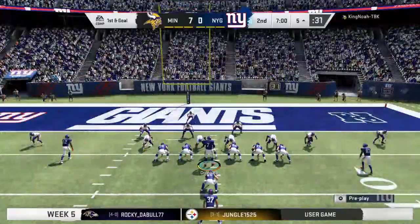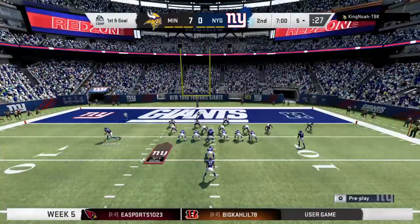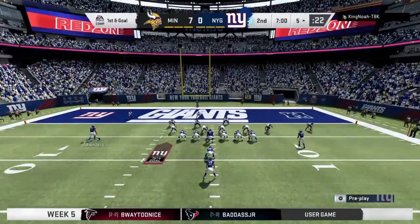First and goal, and a chance to get that initial touchdown right back.